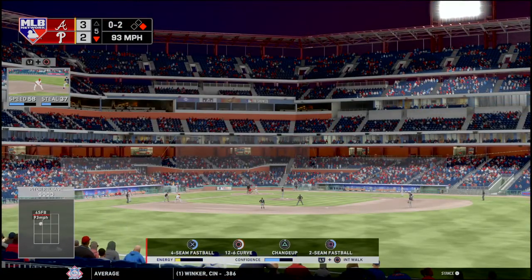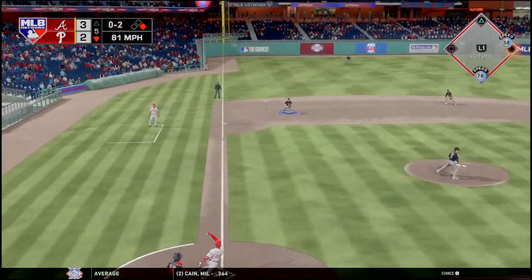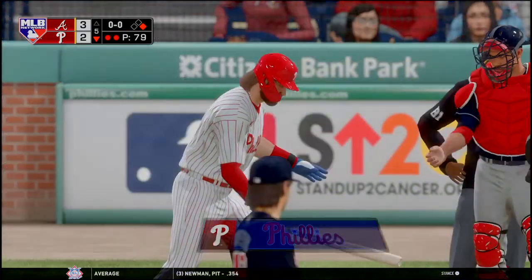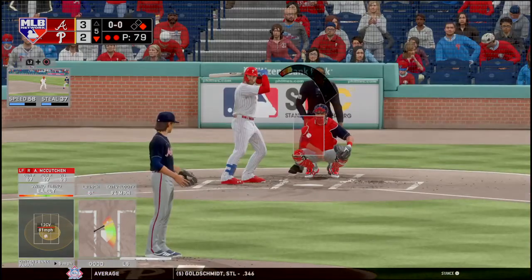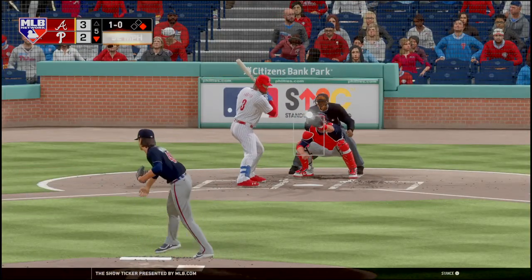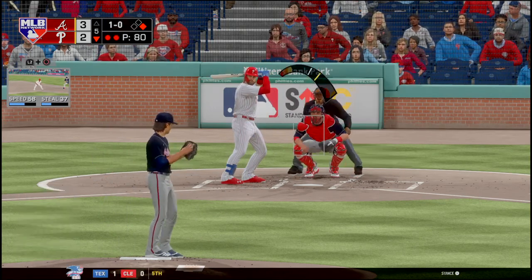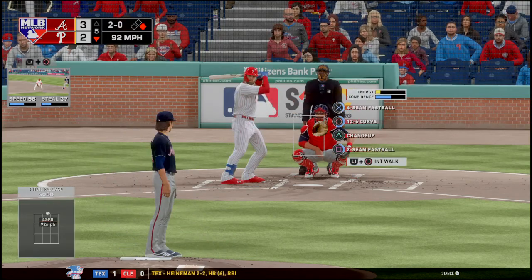He got a strike 2 on that one. I got the count 0-2. McCutcheons hits this one right to Riley, who snags it to the second out. Bryce Harper up. That's a ball. That's a ball. 0-1, no strike. That's ball 2. That's another ball.